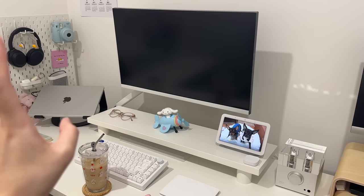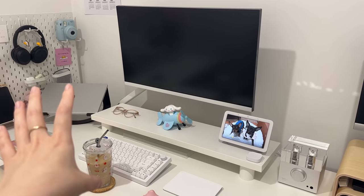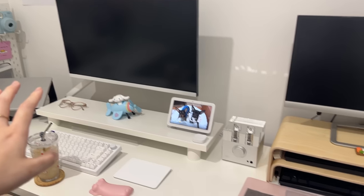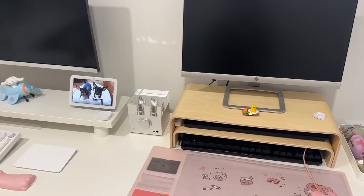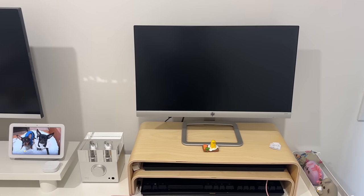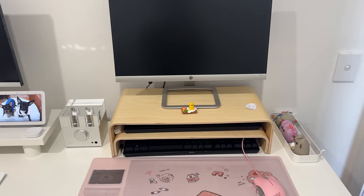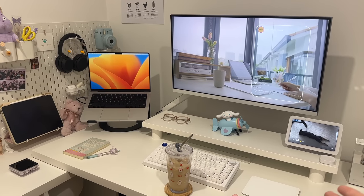I used to primarily work from home within this office, and he only uses this space for gaming, hence why this is all that he gets. He can use my setup anytime he wants, but he just plays games on this. And of course, to the side is my own setup.